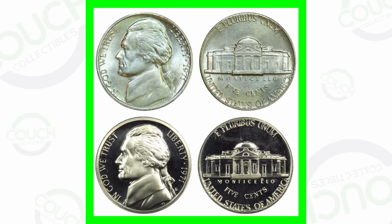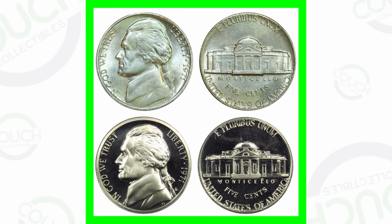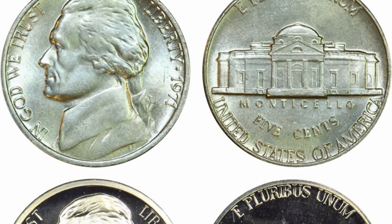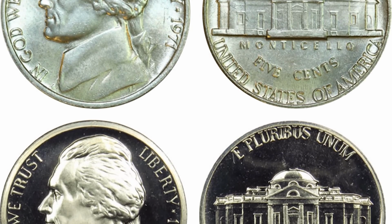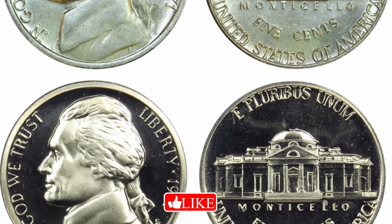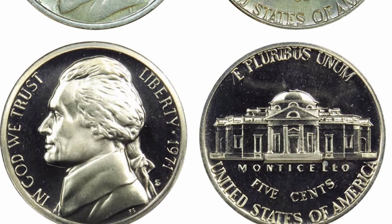Here is an image of a regular business strike 1971 nickel and then the 1971 S proof nickel. So you see the proof nickel there at the bottom and then the regular business strike there on the top. Now the top coin there is typically the one that you will see in your pocket change and in circulation. Now the proof coin, you can find those in circulation and pocket change. I've done it before. However, you're most likely going to see the business strike all the time. So there is the difference. You can really tell the difference between a proof and a business strike coin.